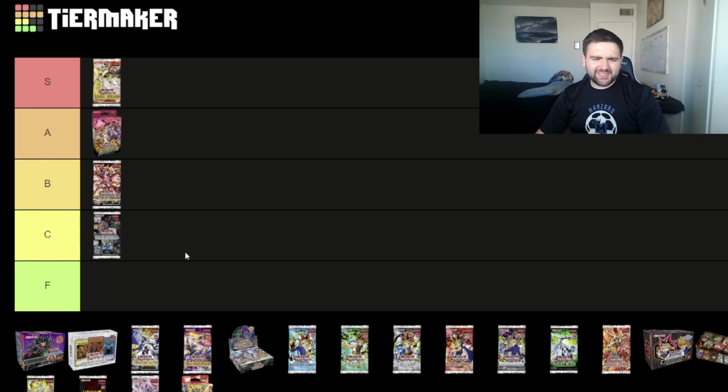Again, not the greatest set in the world, especially since the 25th reprinted Baron and stuff. So the only thing really worth going after in the set now is Excel and maybe Dark Fluid and maybe Chimera, but that's about it. Everything else is pretty bad in this set. So we're gonna put it in C tier.